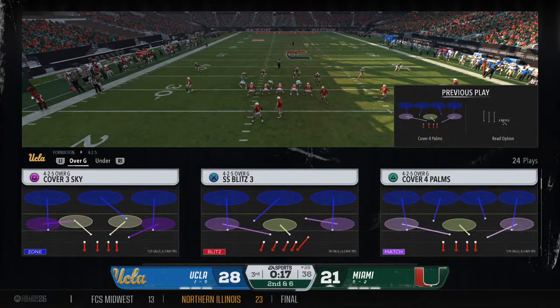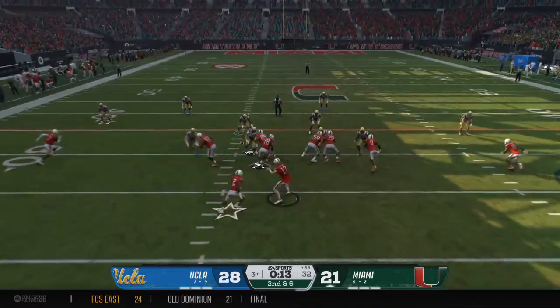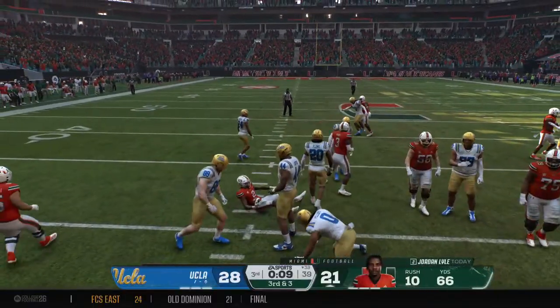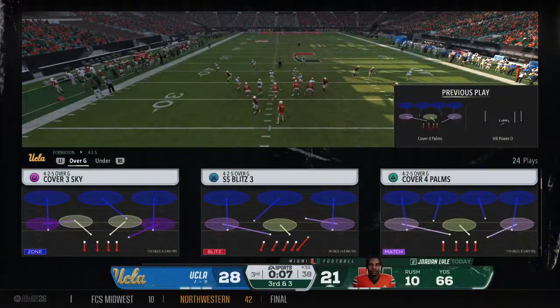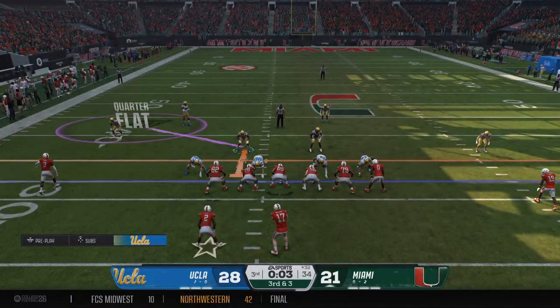The Canes racing to the line in the hurry-up. And that wasn't a big game, but look at the offense. Right back on the ball, ready to call a play, ready to go fast. Pretty good job of running to get 2 there to the 32. Trying to pick up a first down.